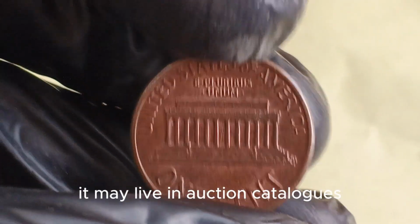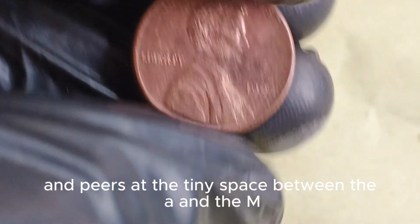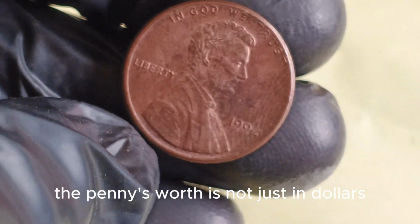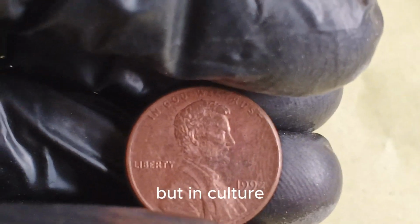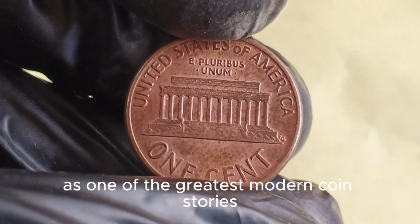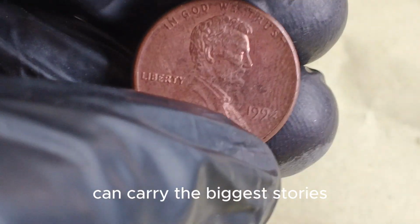It may live in auction catalogs, in YouTube videos, in viral TikTok clips, or in quiet moments when someone flips over a coin and peers at the tiny space between the A and the M. Each generation will rediscover it anew, because the desire it speaks to is eternal. The penny's worth is not just in dollars but in dreams, not just in rarity but in resonance, not just in copper but in culture. For as long as humans seek meaning in the ordinary, the legend of the 1992 penny will endure, shining brightly as one of the greatest modern coin stories. A tale of how 1 small cent captured the imagination of millions and proved that even the smallest things can carry the biggest stories.